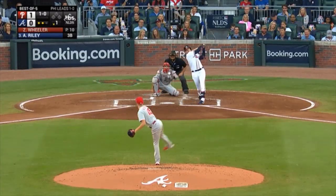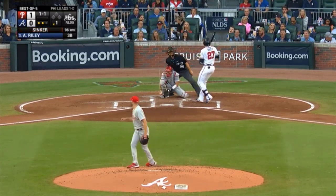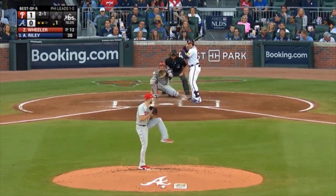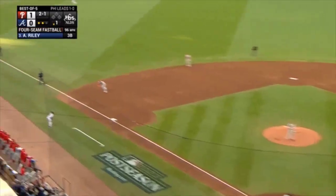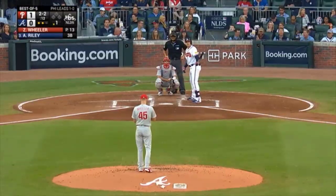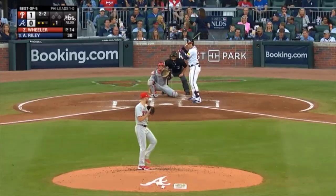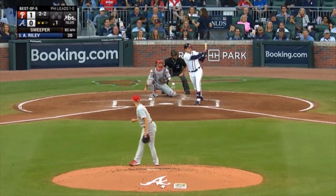Austin Riley with 2 outs. He's late on it. Lay off, or just the way the Phillies attacked. I mean, they deserve a lot of credit. Braves have not announced a game starter. Bryce Elder could be an option, who's been in the rotation. Stays alive. It's too far up in the zone. 2-2. Another one comes, and Riley pulls it foul.